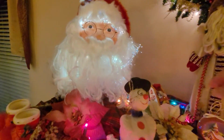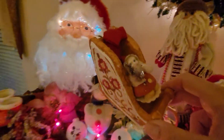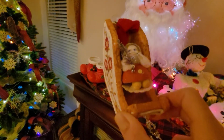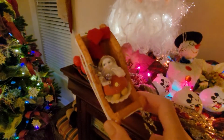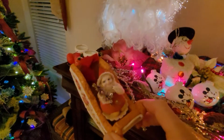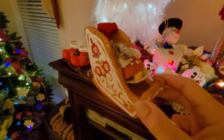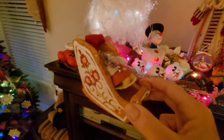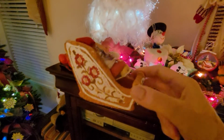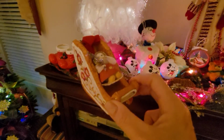I want to show you guys something that I think is really cool. Who remembers the beginning of styrofoam? 1941 was when styrofoam was invented, and this was on top of a cake that my mother bought at a little bakery. I was a little girl, so it would have been maybe the late 50s, but is that cute or what? And she saved it, thought it was the coolest thing, and gave it to me.